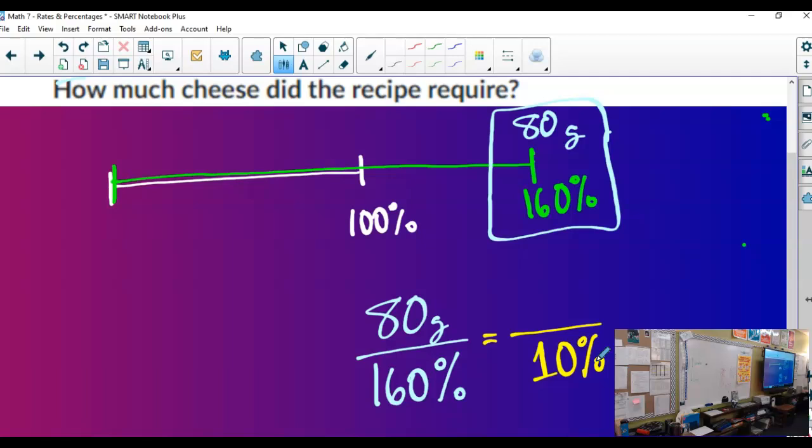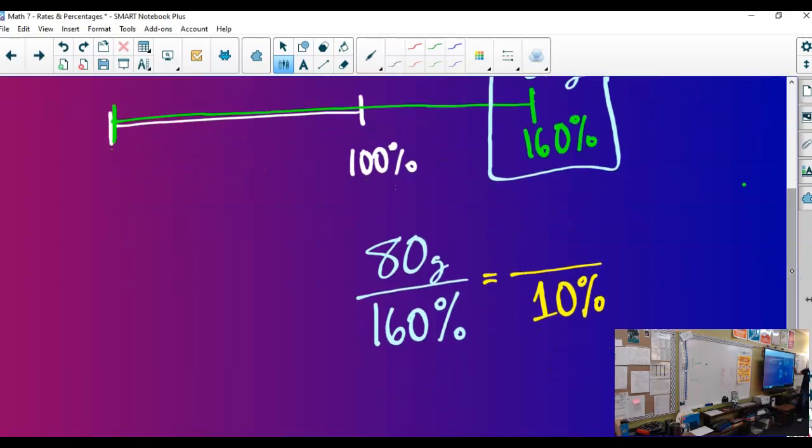Turn to your neighbor, talk about it for a second. Try it with the calculator. What can I do to 160 to get back to 10%? Ooh, Reese, say it louder. Guys, we want to get back to 10.